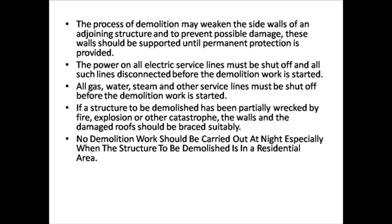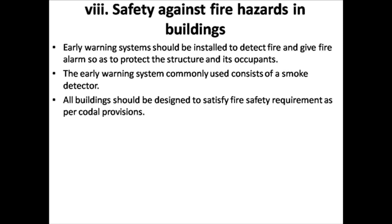If a structure to be demolished has been partially wrecked by fire, explosion or other catastrophe, the walls and the damaged roofs should be braced suitably. No demolition work should be carried out at night, especially when the structure to be demolished is in a residential area. Number 8. Safety against fire hazards in buildings.